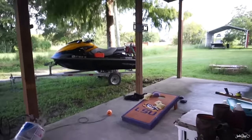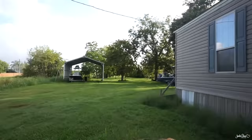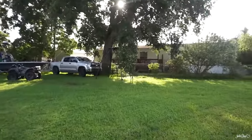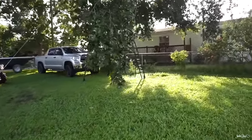And this is what we're doing right now. Hold on. Oh no, I forgot my shoes. My coffee. We're putting the tower on Lewis's boat, and this is how he does it.